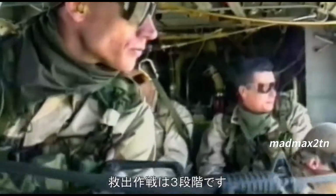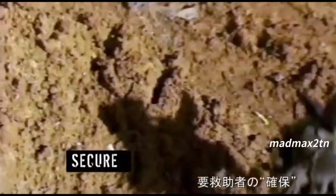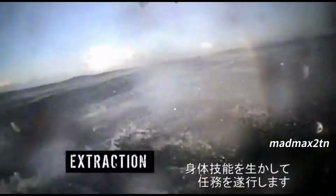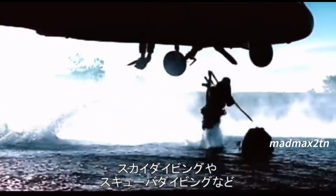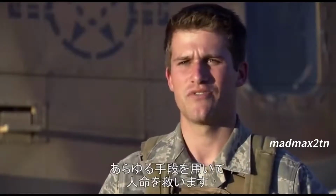Each rescue mission has 3 stages. Insertion, securing the perimeter and victim, and extraction. It's the only mission out there that involves everything. It involves skydiving, it involves scuba diving, but then you get to save a life at the end of the day. So it's every extreme sport you want to do, plus you get to save a few lives.